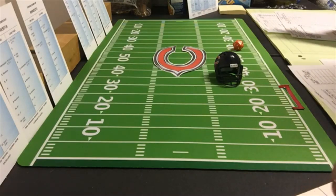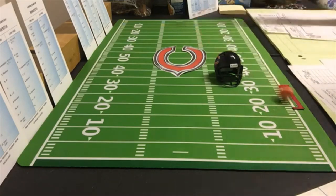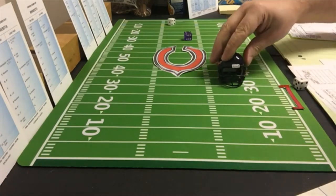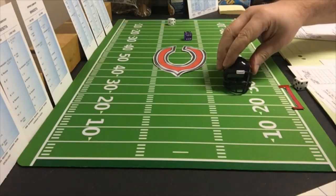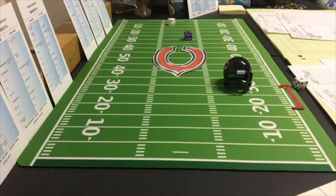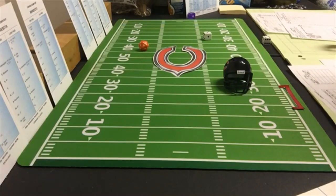All right, we're gonna go off tackle with Forte, and they're looking for the run. Off tackle 3 on their defense is 4 yards. Second and 6, I'm going to go flat pass to the tight end. They're looking for the run, and that's a 7 flat pass on their defense. Incomplete.